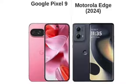Now, for battery life, the Pixel 9 has a 4700 milliamp battery, which is smaller than the 5000 milliamp battery in the Motorola Edge. And when it comes to charging speed, the Pixel 9 is very, very sad. 27 watt wired charging, while the Edge blows it out of the water with 68 watt wired charging, super fast charging. So there's a big difference right there. The Motorola Edge has a bigger battery and super fast charging time.